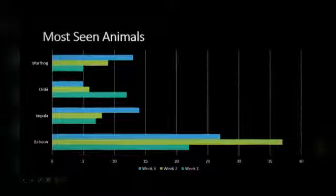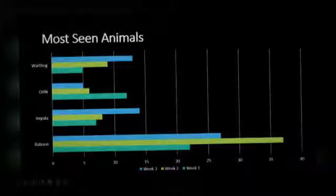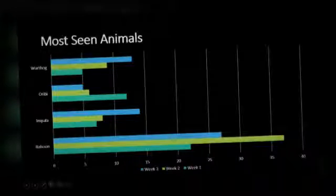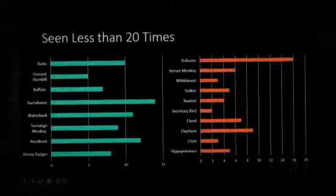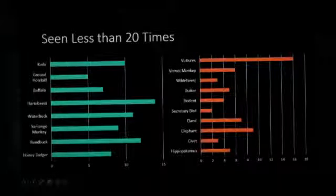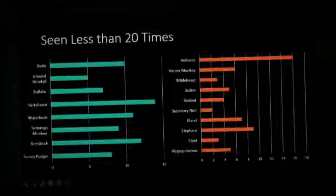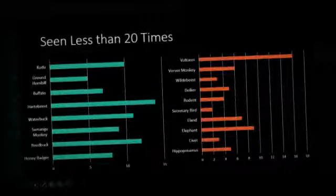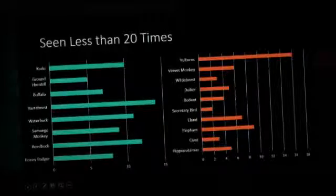Throughout the 3 weeks that I spent keeping track of the species in the national park, I saw baboons, impalas, oribes, and warthogs more than any other animal. I saw animals such as the honey badger, reedbuck, Sengo monkey, waterbuck, hartebeest, buffalo, ground hornbill, kudu, vulture, vervet monkey, wildebeest, duiker, rodent, secretary bird, eland, elephant, civet, and hippopotamus much less frequently.